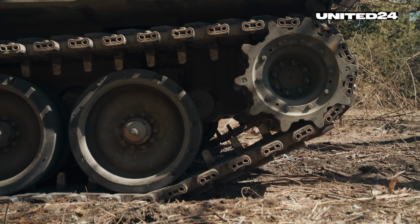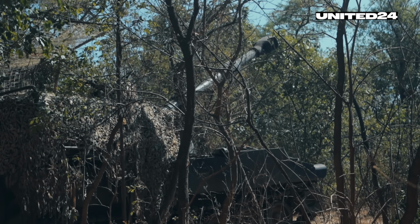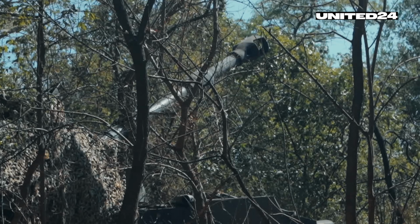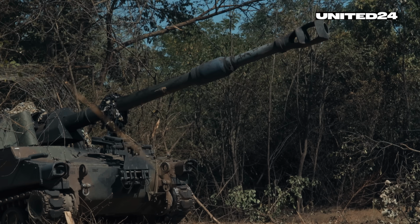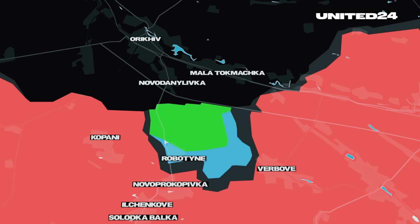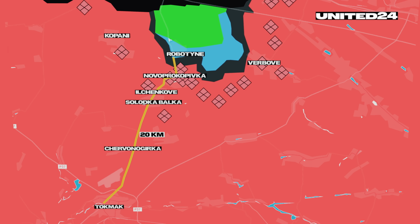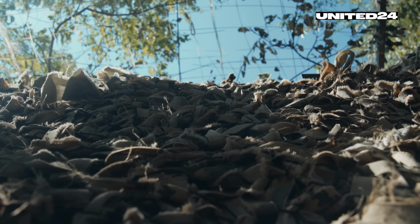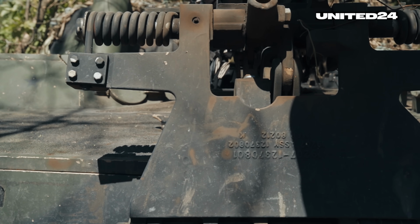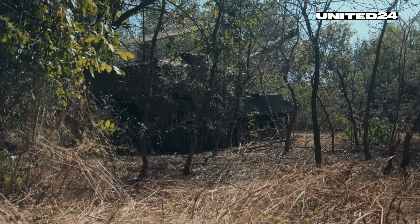M109 Paladin is the US Army primary tool of indirect fire support. Despite its range being up to 24 kilometers, the crew now works with targets less than 10 kilometers away. The most recent success of the 47th Brigade is liberating the village of Robotyne, a strategically important point just 20 kilometers from the city of Tokmak. The Paladin now defends the roads to the village, shooting from 50 to a stunning 100 rounds per day. When the infantry needs help, there's no room for economy.